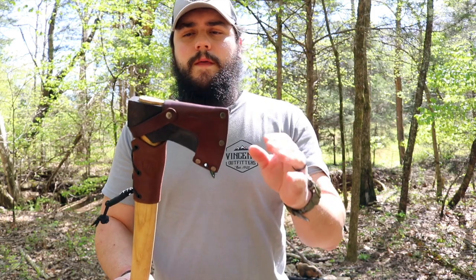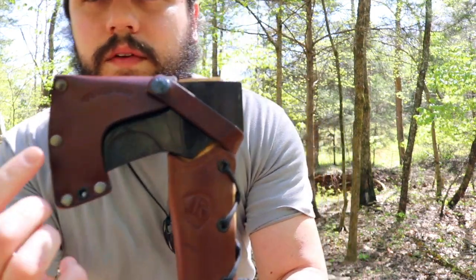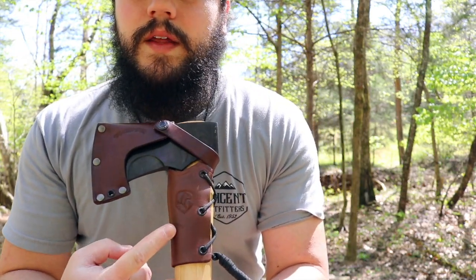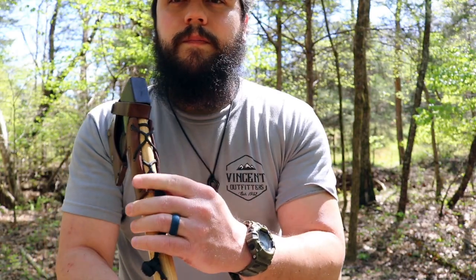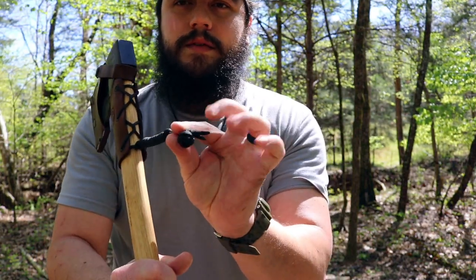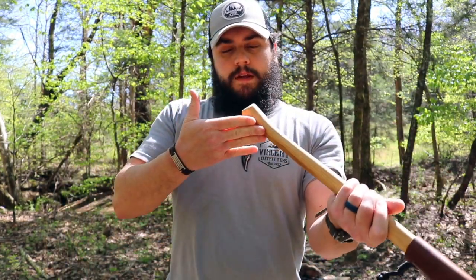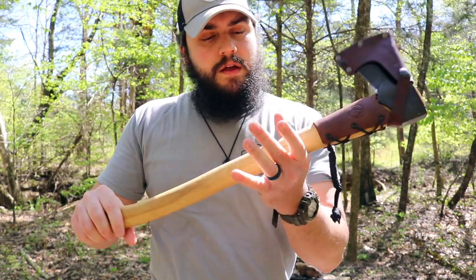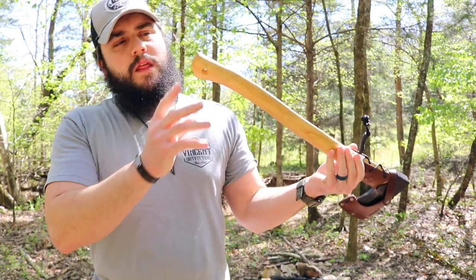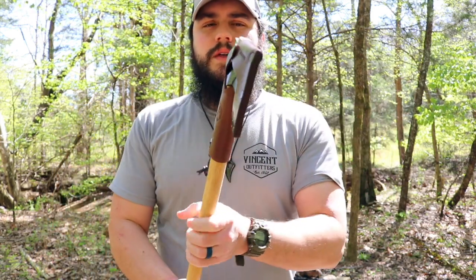Sheath will be on there. Leather sheath, again, Condor up here on it. You can see that Condor up here. Got their insignia right here on the collar, and you've got some cordage back here attaching it. And I've actually tied this up because they include quite a bit of cordage on there. If I remember correctly, this is a hickory handle that's on it. Really nice grain pattern. Runs parallel to the head, so that's excellent.